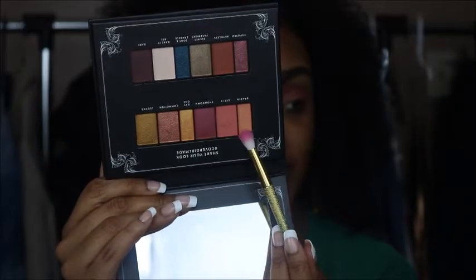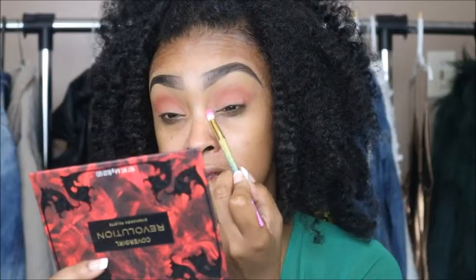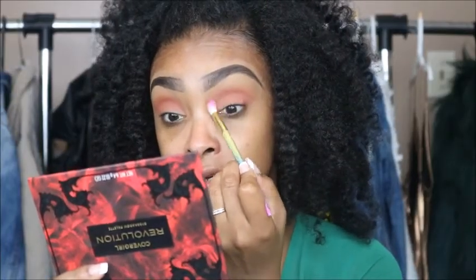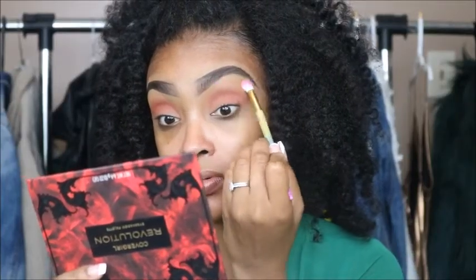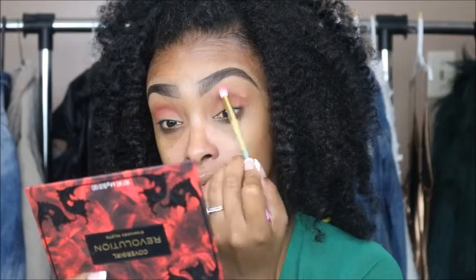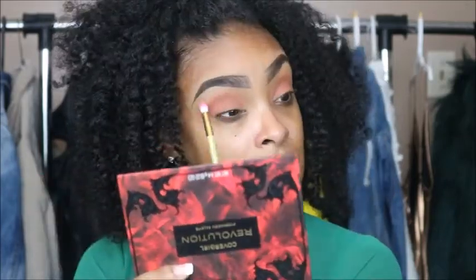Now that I have that in my crease nicely, I'm going to take the shade that's right next to Get It. It's called Brazen, and it's just a lighter melon color, and I'm going to dip a smaller blending brush into that. I'm going to tap off the excess, and I'm just going to use that to diffuse the top edge of this color even more so it blends nicely into our brow bone. Some more throughout the tutorial just to make sure everything's nice and blended.